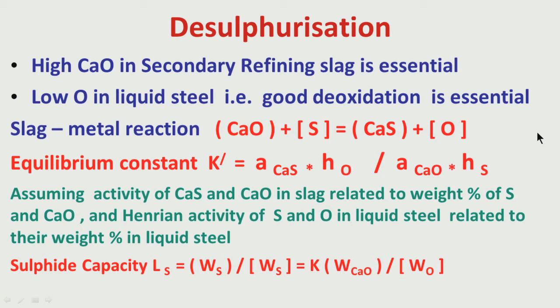So, what does it indicate? How will the reaction be faster? It can be faster when we have a very good amount of calcium oxide in slag and a very low amount of dissolved oxygen in liquid steel, because just look at the equilibrium constant: activity of calcium sulfide into activity of oxygen, divided by activity of CaO and activity of sulfur. Now, assuming that calcium sulfide and calcium oxide in slag are related to the weight percent of sulfur.